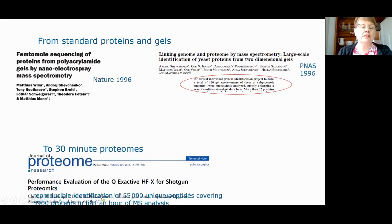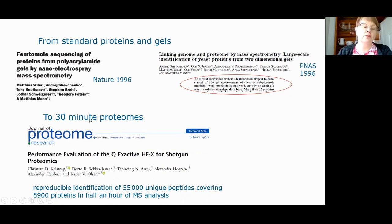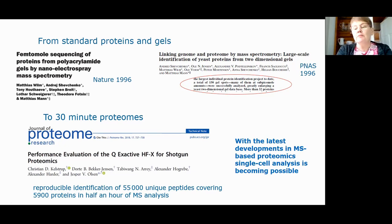Whereas what we can do nowadays is we can do half-hour proteomes. So in this example, there was an evaluation of one of the newest instruments in the market in 2018. So identification of around 55,000 unique peptides covering close to 6,000 proteins in half an hour of mass spec analysis time. And now, from this instrument, we already have newer generation instruments. So I would claim that with the latest developments in mass spec-based proteomics, we are close to making it possible to analyze single cell proteomics with mass spec.